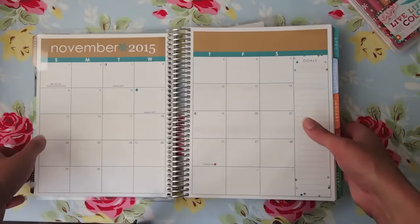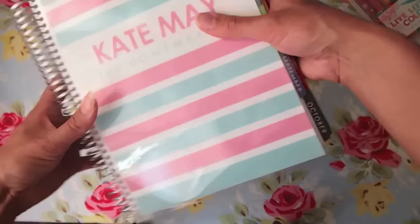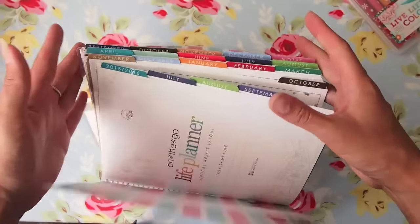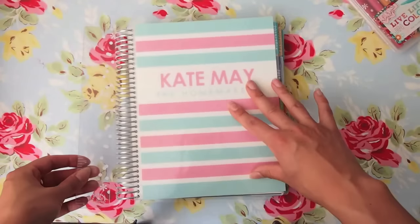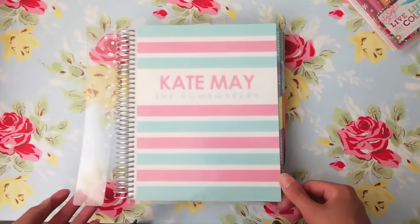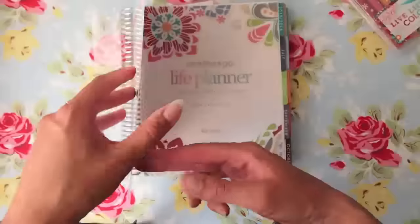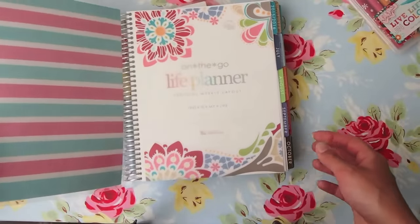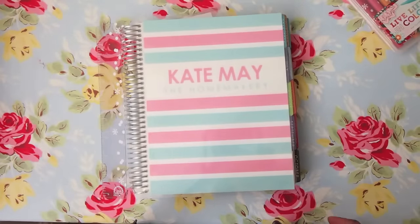I also, in hindsight, wish I bought some of the binder things that keep it together, because it will definitely fall open. So I wish I'd added those to my order, and I also wish that I had done my own cover, because I'm not in love with the cover I've got. It's fine, but I don't love it. So I wish I'd done something which I really did love. And yeah, I think that's what I've learned from my first Erin Condren order.